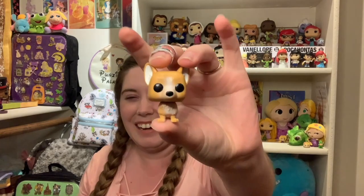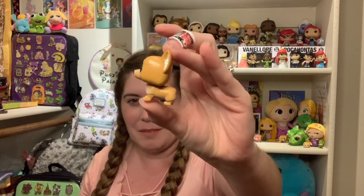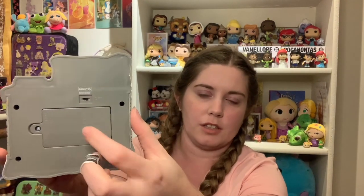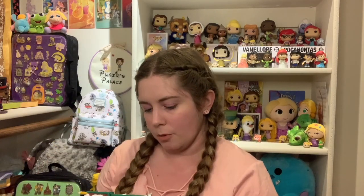And it comes with a little corgi named Nutmeg, is what he's called. And it's so cute. So this is the little buddy Nutmeg, and I just think a corgi buddy is just so cute. He even has the little cinnamon swirl butt. And then this is the house. So on the bottom here, that's the on and off switch, and in there is AA batteries where they would go. But this is so cute.